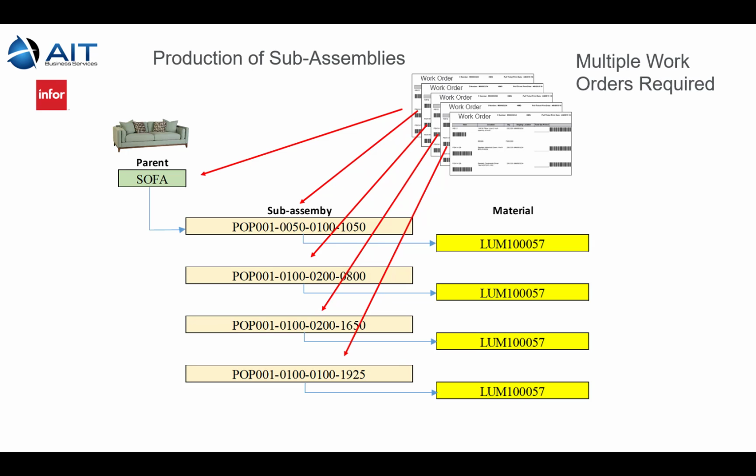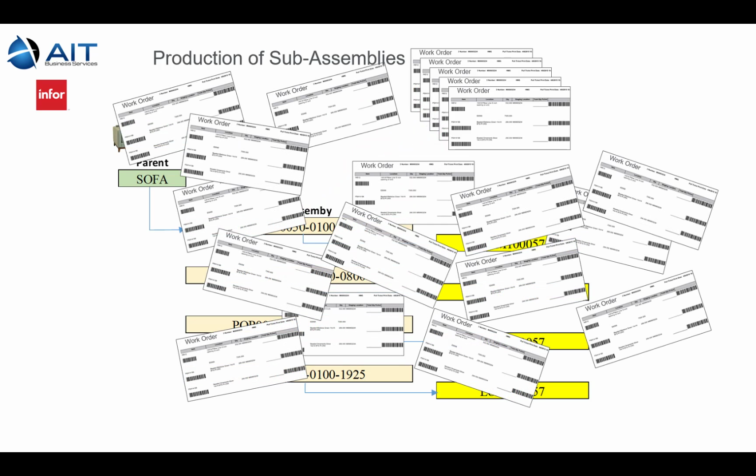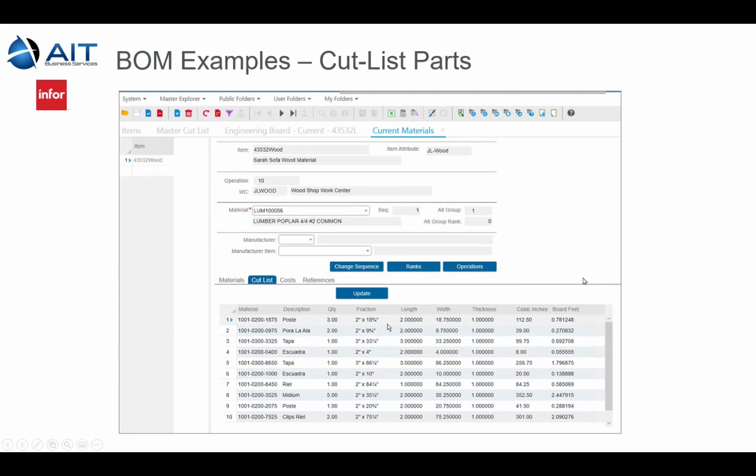And that ultimately turns into a nightmare when you're in production, with lots of paperwork. And we've seen this happen again and again, actually. One of the things that we built out is to turn that on its head and have the cut pieces directly subordinate to the piece of furniture. Here's my lumber. Within the bill of materials I still have what we call cut pieces, but I don't have that in the traditional bill. We've actually got that set up here.